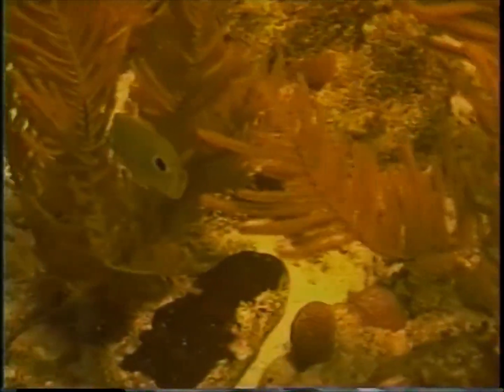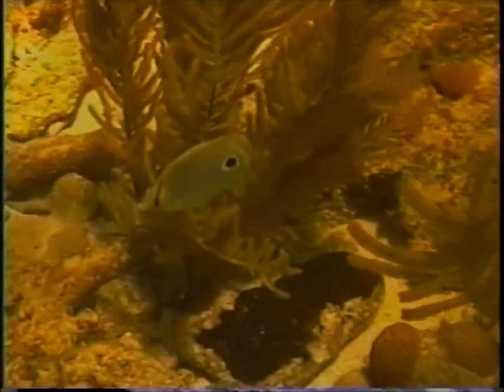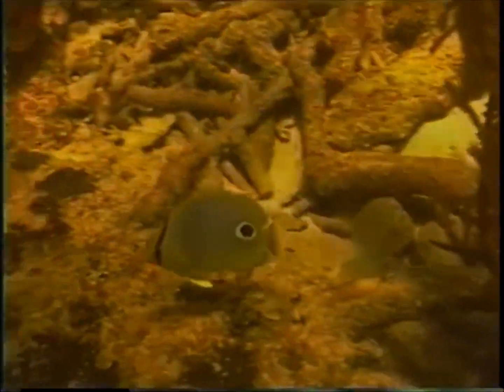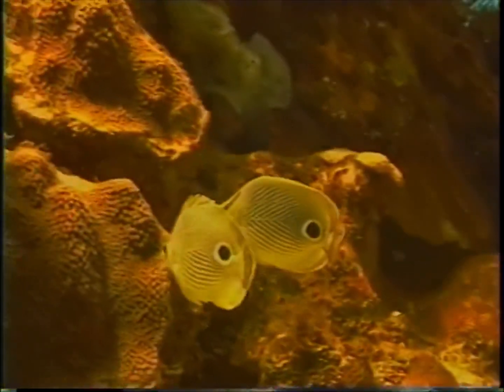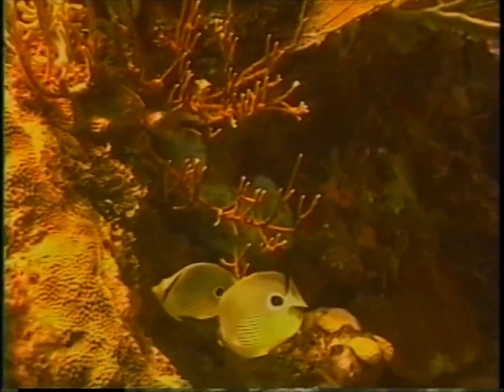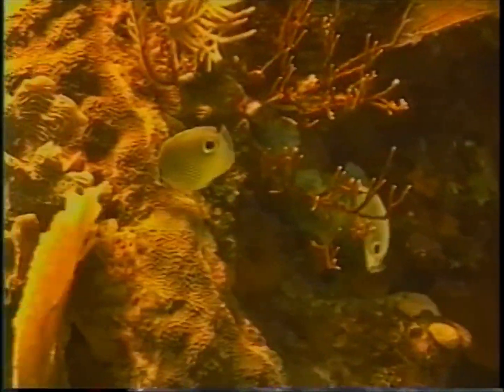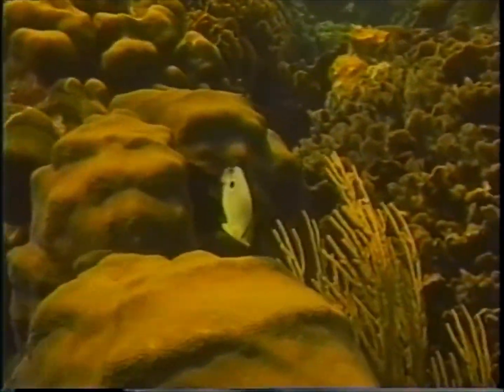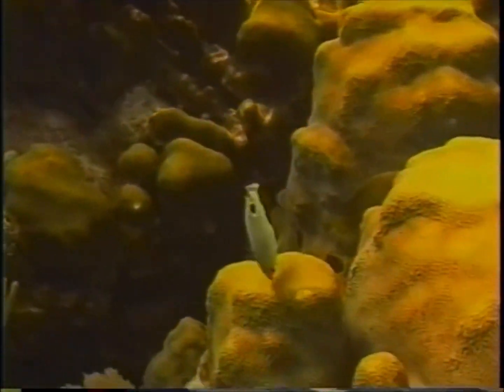Four-eye butterflies usually mate for life. You almost always see them swimming in pairs, working up and down the reef, looking for food. Butterflies' favorite food is living coral polyps. They love to just munch on that coral.